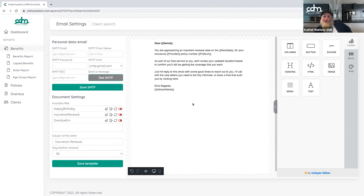So if the advisor goes into their sent items, they will see copies of the emails that were sent to clients. Right. At the time the email is supposed to be sent, there is a one-off connection to the advisor's email, and it sends the email directly from your email. So CDM does not store any of your email or your data from your email, and you will see everything that's sent in your sent folder.